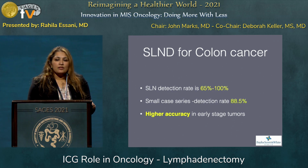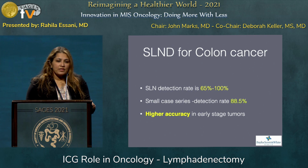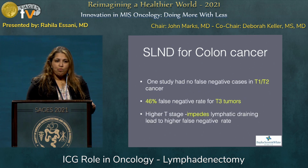The reason sentinel lymph node dissection for colon cancer is controversial is because the sentinel lymph node detection rate is between 65 to 100%. There are small case series which have shown detection rate as high as 88%. It is highly accurate. It has higher accuracy in early stage tumors.